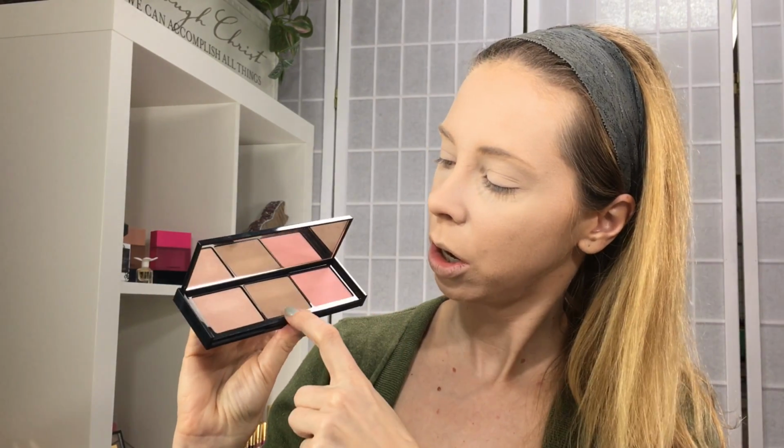All right, next let's move on to the Mally Shimmer Shape and Glow System to add a little color and life to my face. Inside the compact looks like this. Inside you have the three colors. You have your blush, your contour, and your highlight. So let's start with the contour. I'm going to be using my Wet n Wild contour brush.